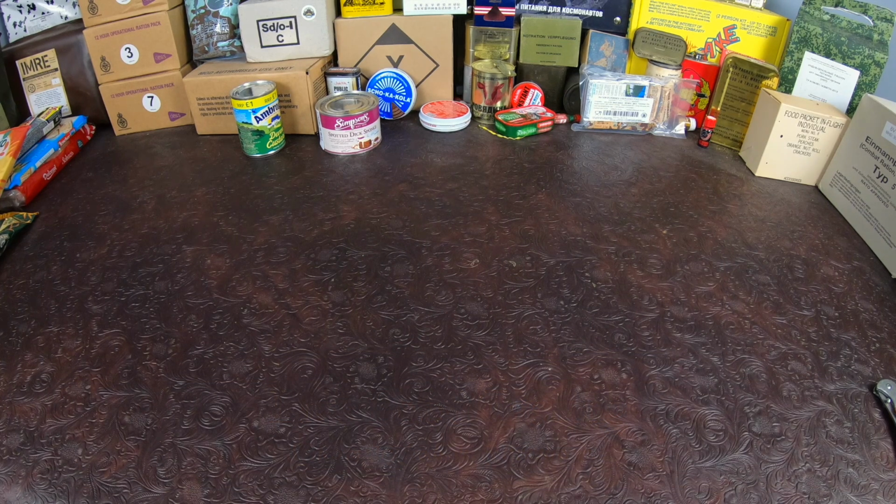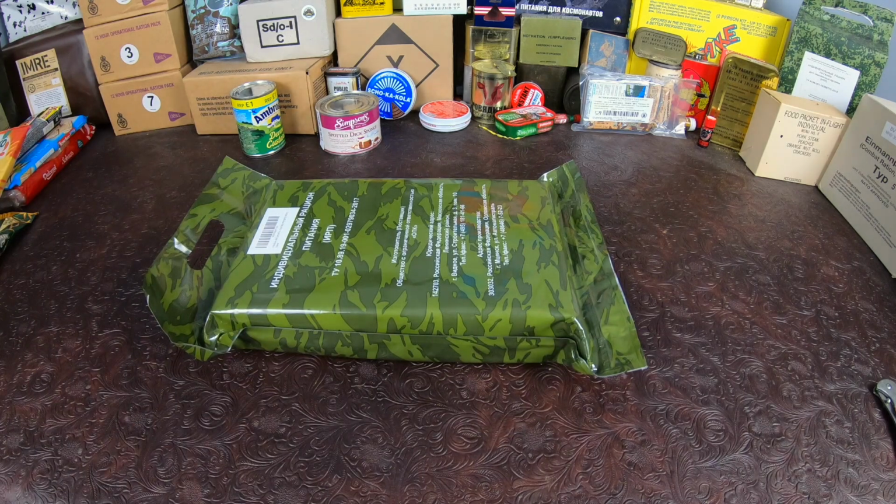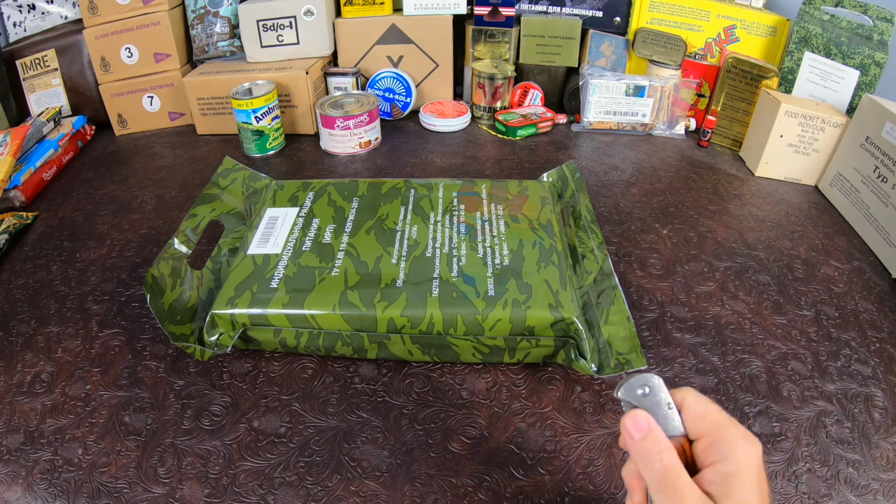What's going on, everyone? Nathan's MRE, and today we have a very interesting ration. I'll tell you a quick backstory about this guy. Well, I was ordering something else, a different ration, and they sent me the wrong one. Sent me this one. I'm not a big fan of these Russian rations. This is the 2017 model. This has the nasty Tashanka, the beef that's all bits and pieces. It's just generally not a very good ration.